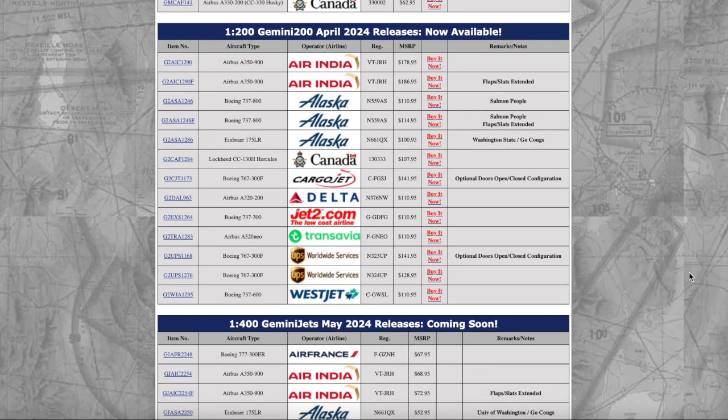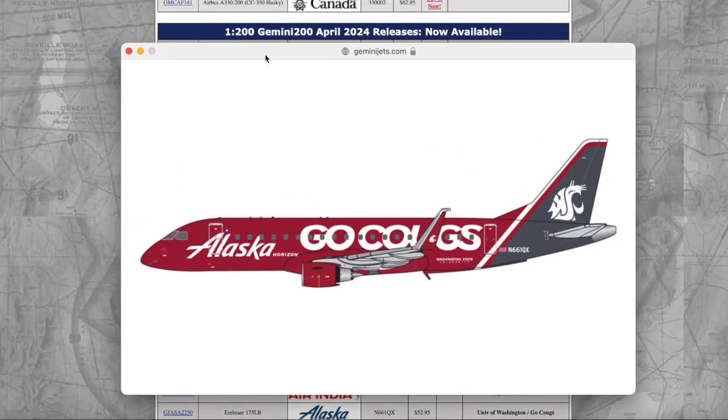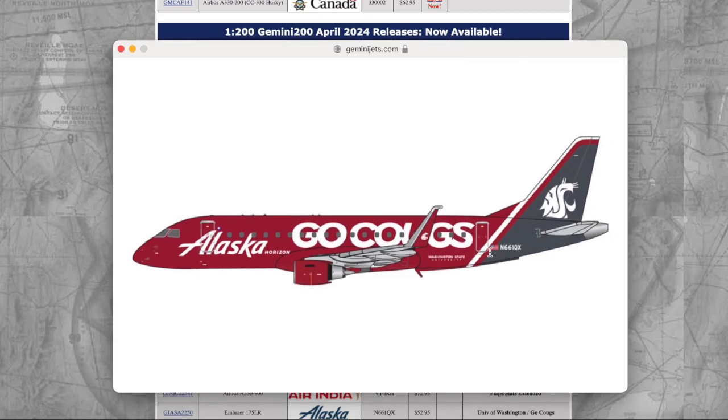Next up, ooh, nice. So now we're getting the 1-to-100 counterpart for the Alaska Airlines Embraer E175 in the Washington State University Cougars livery. Really cool to see this. They did the Washington Huskies livery in 1-to-400 scale last month, so now they're doing the Cougars, and they also released this in 1-to-100 scale as well. Overall, I think this should be a nice addition to the Alaska E175 university liveries lineup.